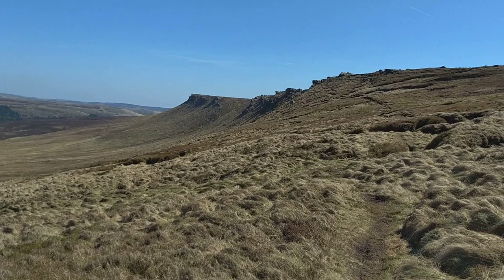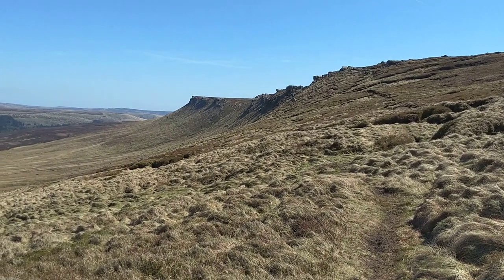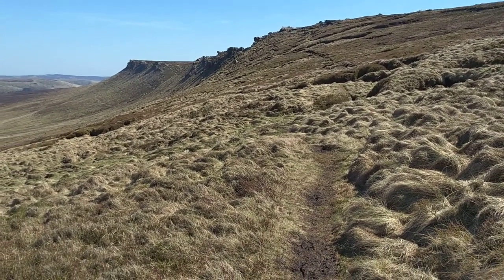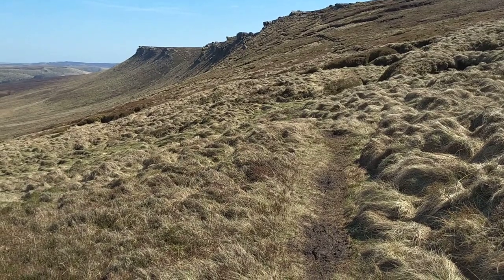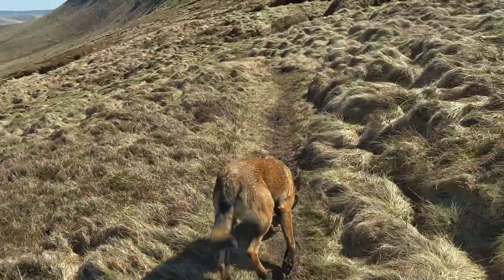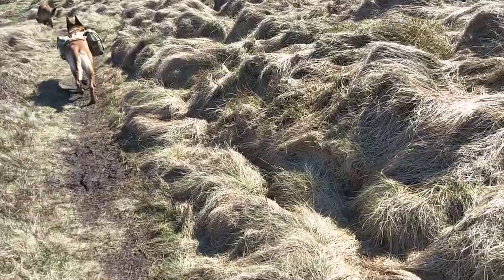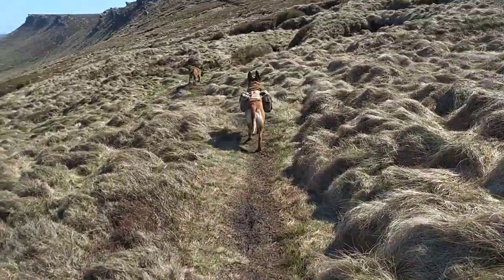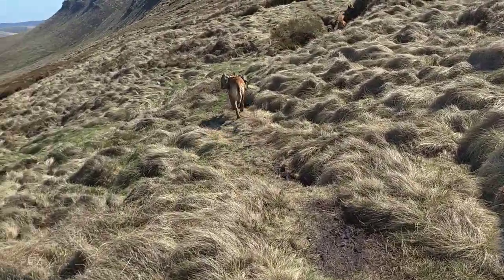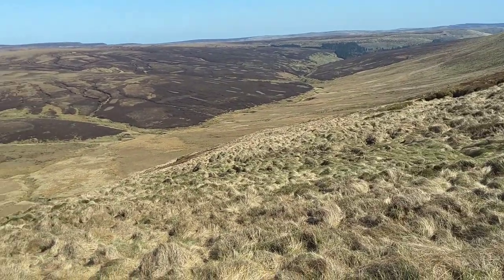We're heading along this northern edge all the way to Fairbrook Naze, top up with water there because it's always crystal clear and it's lovely and nice cold, and then we're going to look for a pitch. Might go along Seal Edge or we might cut into the moor. Because the pack's so light this time, I can actually explore for a better pitch, whereas normally I'm trying to dump the pack as soon as possible because it's been a hard slog.